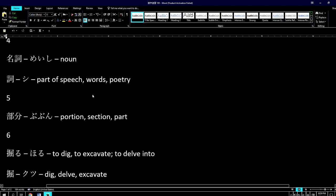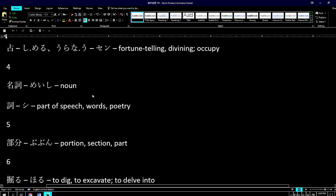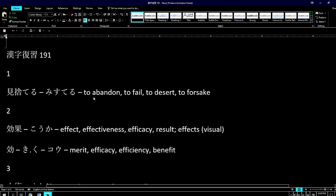These are for the JLPT N3. If you got any questions, feel free to hit me up in the chat. Just gonna go over 12 of these. We're doing every other day now because I gotta actually study for the test. It's coming up in December, so we gotta get cracking.